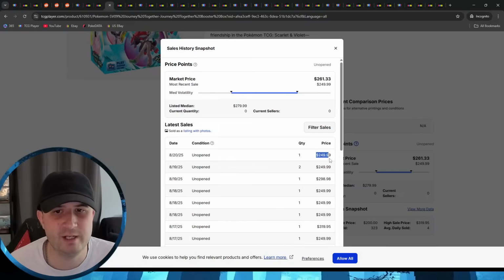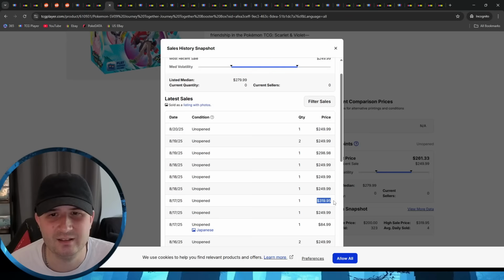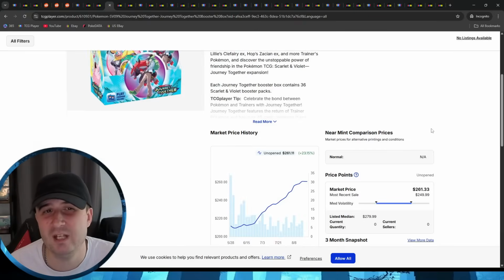So you can see regular sales here for $250. But look, here's one here for $319. Here's another one here for $300. Okay, it's never worth that. People are just trying to play it to push up these averages. Look, it's chilling at $261, but it's regularly selling for $250.